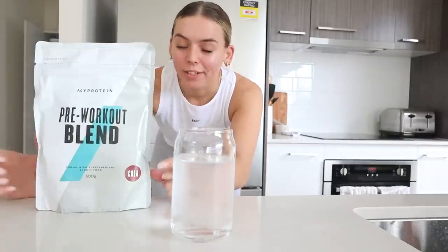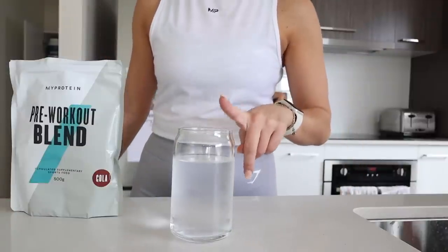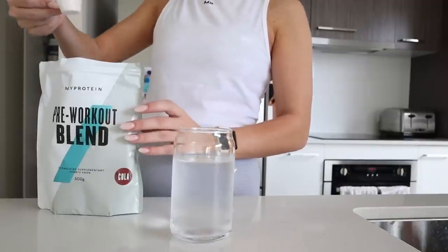Guys, we're gonna try the cola today because I didn't try this one yesterday. Also, before anyone asks, this is from Amazon, the glass. Again, I'll probably only do half a scoop, 2/3 of a scoop.